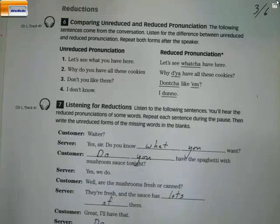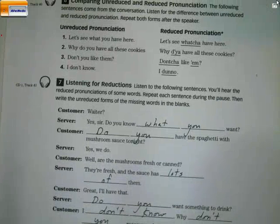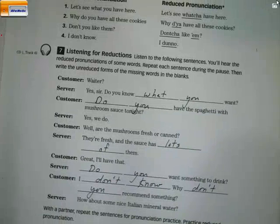Customer: "Great, I'll have that." "Do you want something to drink?" "Do you want something to drink" becomes "do you want." Not "do you." Customer: "I don't know. Why don't you recommend something?" "Don't you? Why don't you?" So please notice these reduced forms. You should be able to supply the correct full forms from listening.